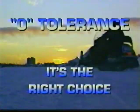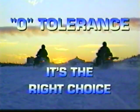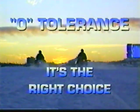Drinking and riding. We know alcohol can distort your perception. We know it slows your reaction time. And we know it impairs your natural sense of caution. But the only thing we don't know about drinking and driving is whether or not you'll survive. Zero tolerance, alcohol-free, is the only right way to ride. And it just might be the choice of your life. Safe riders, you make snowmobiling safe.